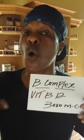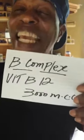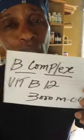So you need your B12 separate. And you need 3,000 micrograms of B12 in the liquid form to prevent what? A sickle cell crisis. You don't get no joint pain taking the B12 in the liquid form.